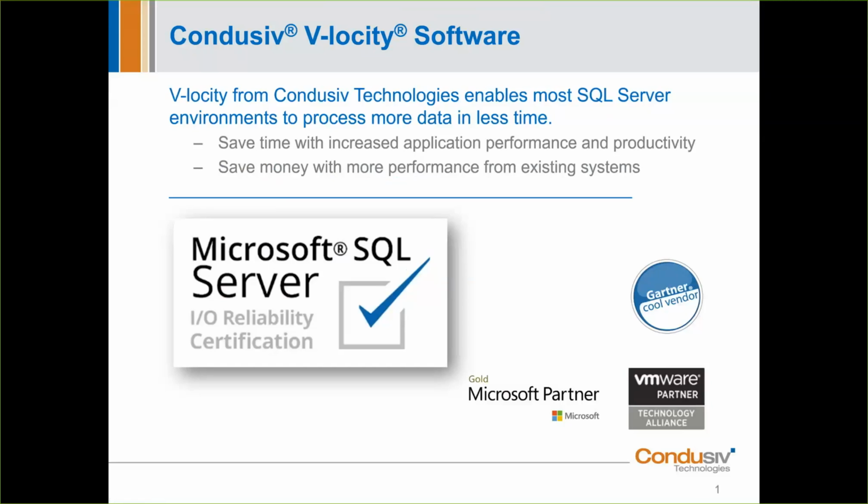There are no SQL code changes required, and certainly no reboots. You just simply install, and typically you'll start seeing results in just a few minutes.